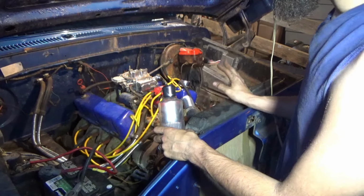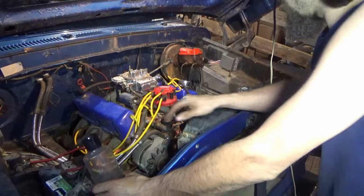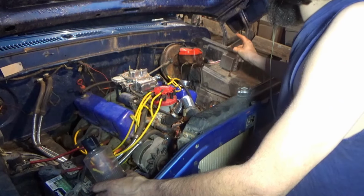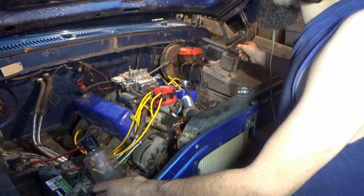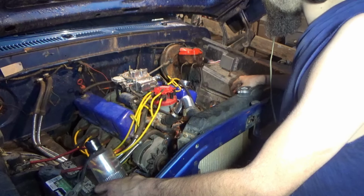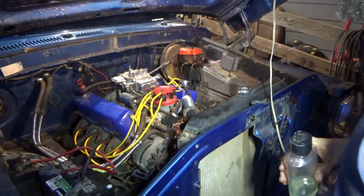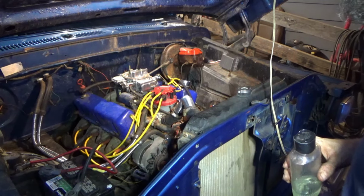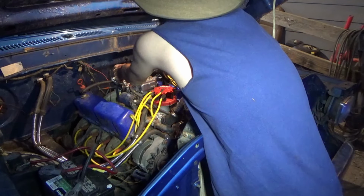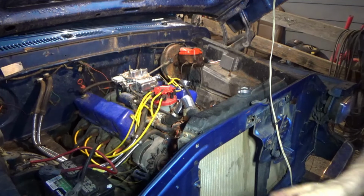But I painted the top of the cover. It's a little rusty. I cleaned it, painted it, cleaned the grommet, got it back together. We've got our power steering full. We have our DuraSpark box on. Everything seems to be hooked up except for the alternator because I do not have a belt that size. So we're going to go ahead and try to start this thing and see what it does. Just a little bit of fuel.